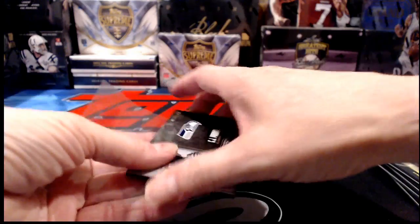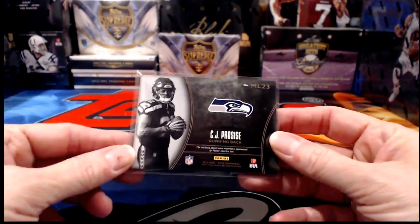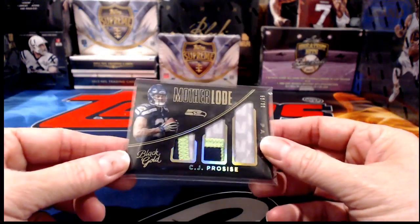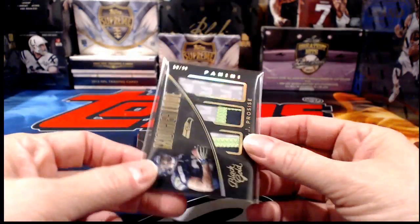Yeah, you're right, Brian. Any of the Panini Black, any of the Black Gold, any of the ones that have the really thick cards and then the dark background, it just really shows the imperfections. So I think we all notice them more in that product.